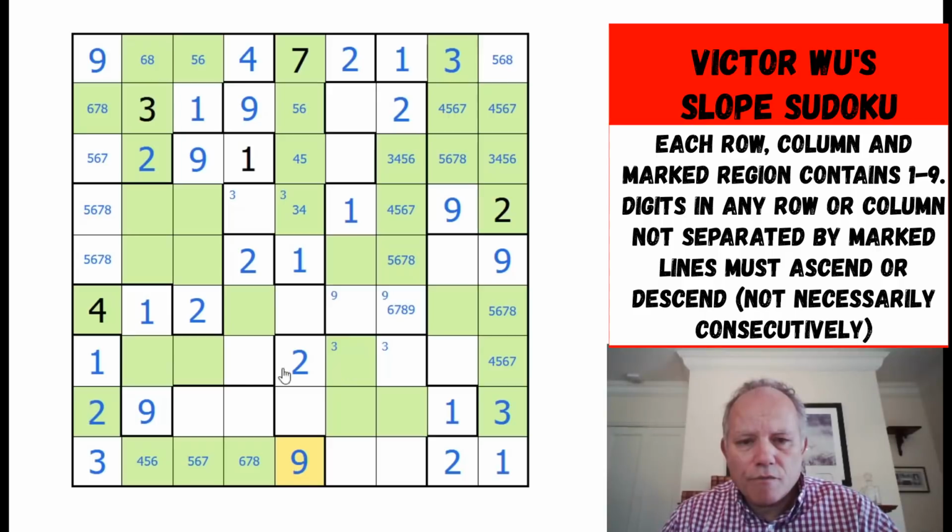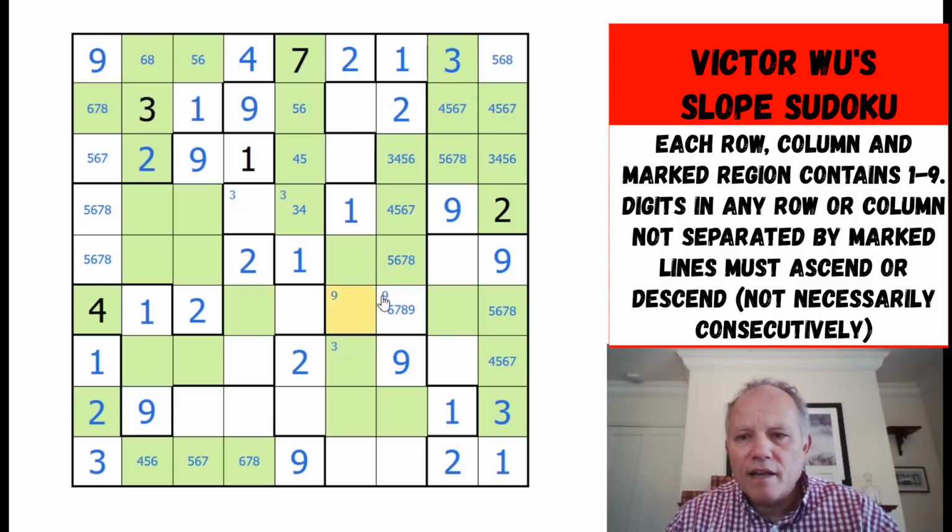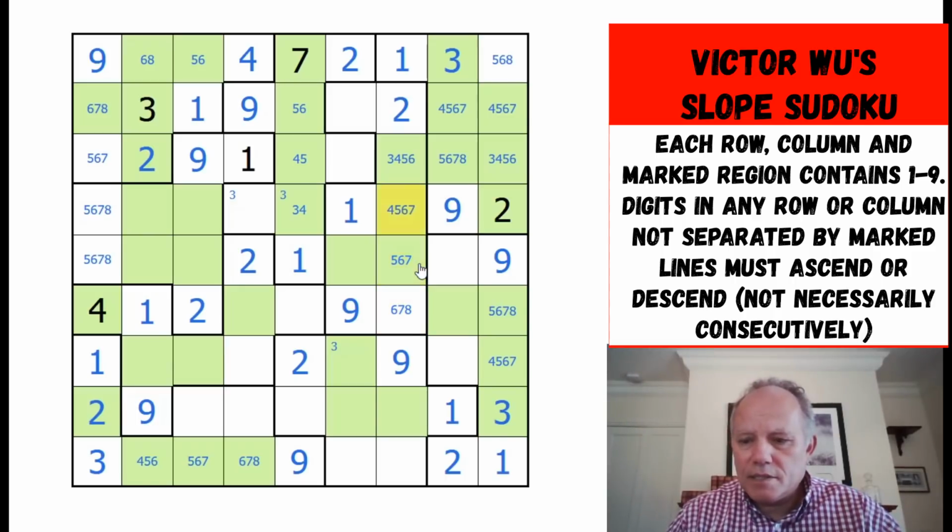So it's just this row, row 7, and it's one of those two cells. It can't be there, so it's there. Perfect. 9 there, 9 there. That is not a 9. That reduces all of these possibilities to 3 candidates.